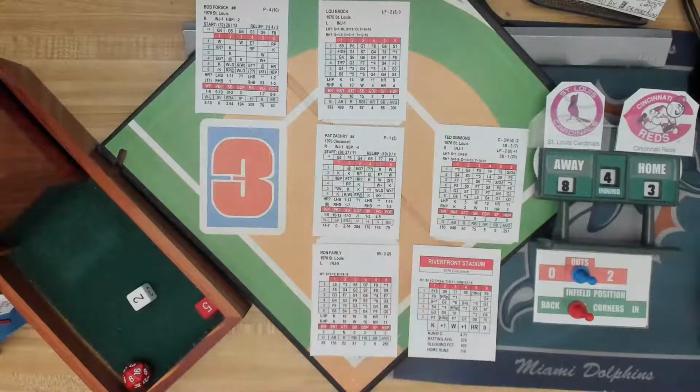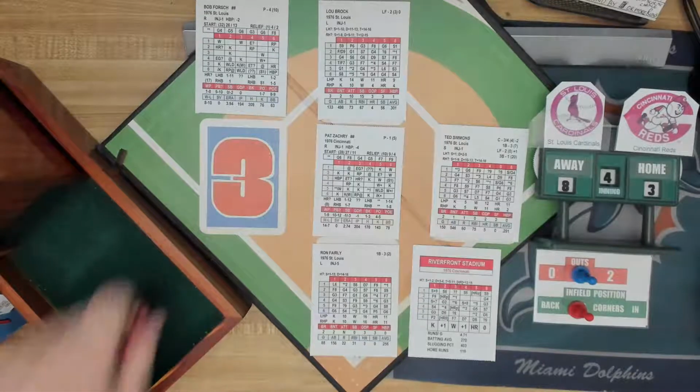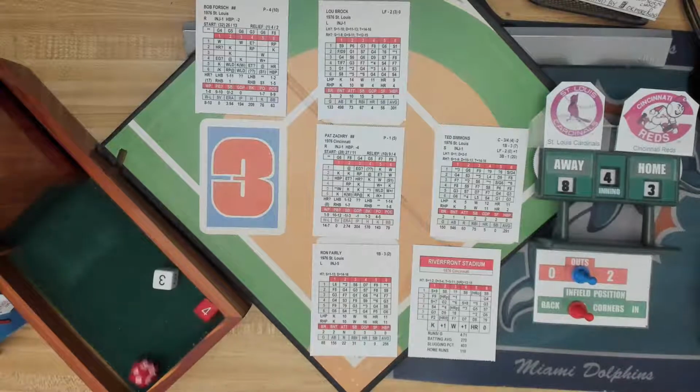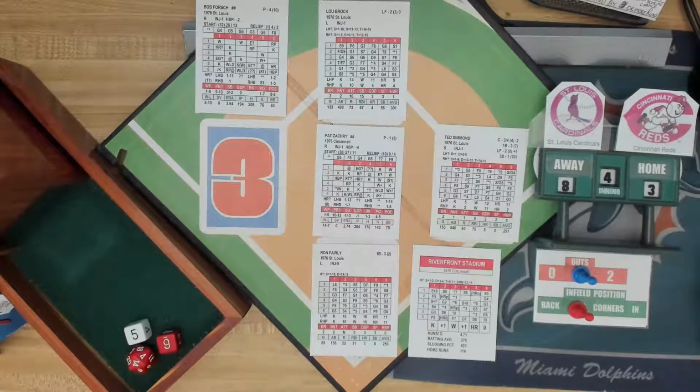And now here's Ron Fairly. Fairly is 0 for 1, walked his last time up. Runners at first and second. Zachary ready to deal. Am I still rolling the strike? Yes, I am. Nothing happening there. Zachary, 4-3, strikeout, 18, no. Fairly swings, 6-5, base hit, center field. The hits just keep on coming. Single to center.